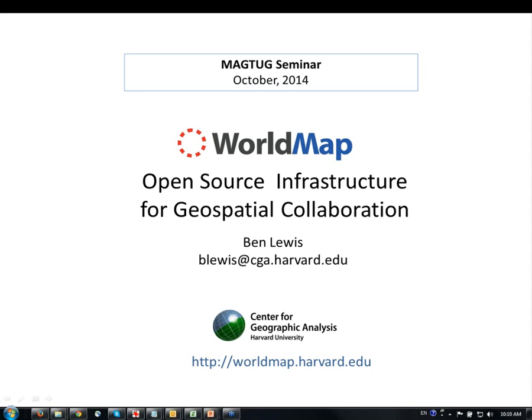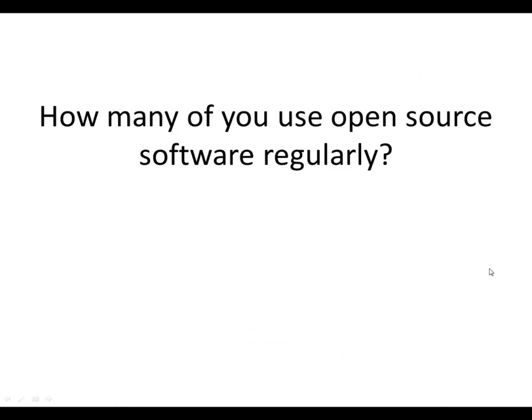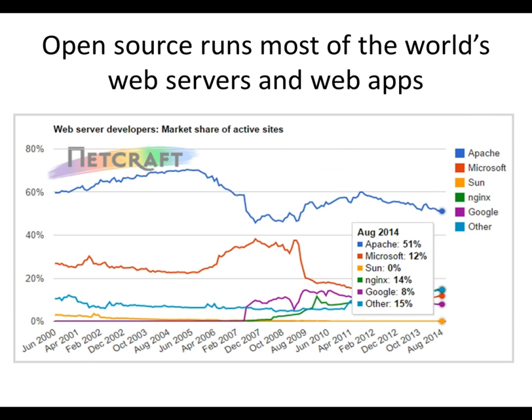So with that, I want to ask you all a question. How many of you use open source software regularly? Now, some of you may say, I use it a lot. Some might say, well, I rarely touch it. But I would submit that you all use it all the time.